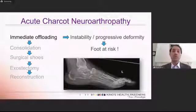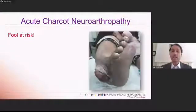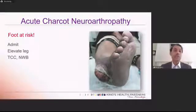So a small portion of acute Charcot presentations don't respond to your offloading measures, and those patients are at risk of losing the limb. If the foot is at risk in that kind of situation, it's important that you admit the patient so that you can commence strict non-weight bearing mobilization, and while the patient is in the hospital, you can continue the total contact cast.